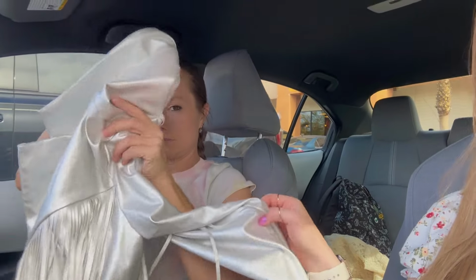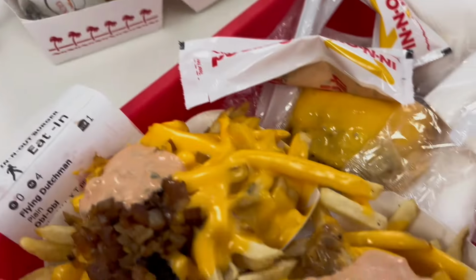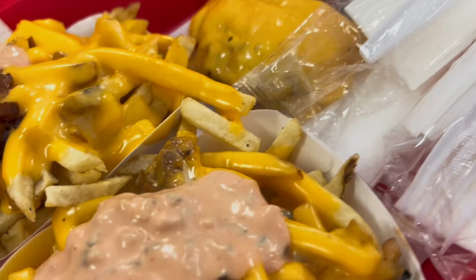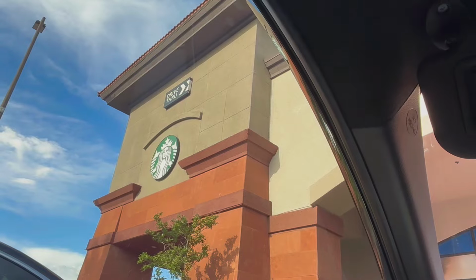Okay, so aggressive. Anyway, we're eating at In-N-Out. She got a burger protein style. I got a Flying Dutchman, which is getting squished right now. And then we got animal fries.